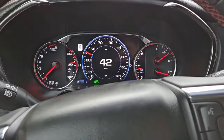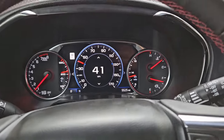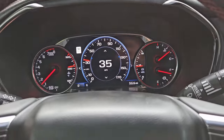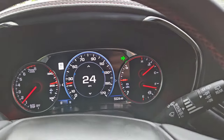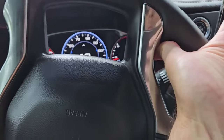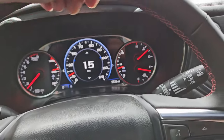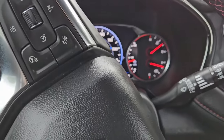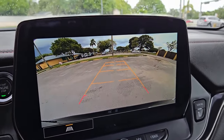So we're going to pull up here. We're going to go ahead and park and show you the backup camera. Select the parking space, and then we're going to park. There you go. Put in reverse. Look at that. I'm going to pick a spot back there and back right up.